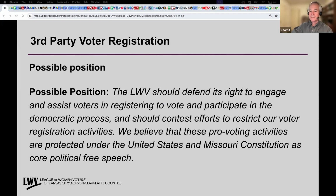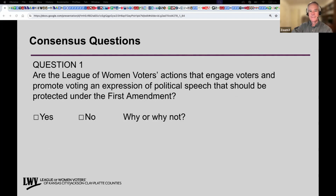And absent an existing position, here's an example of what a possible position might look like. The League of Women Voters should defend its right to engage and assist voters in registering to vote and participate in the democratic process, and should contest efforts to restrict our voter registration activities. We believe that these pro-voting activities are protected under the United States and Missouri Constitutions as core political free speech.